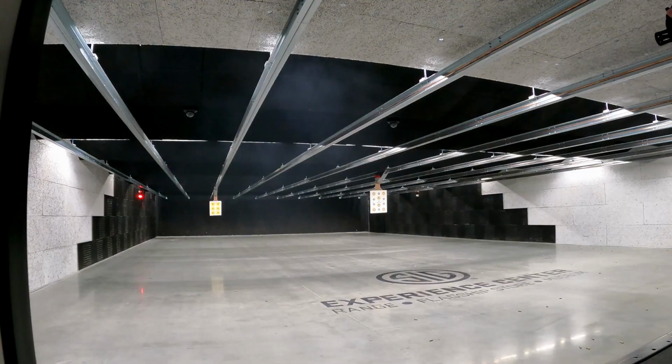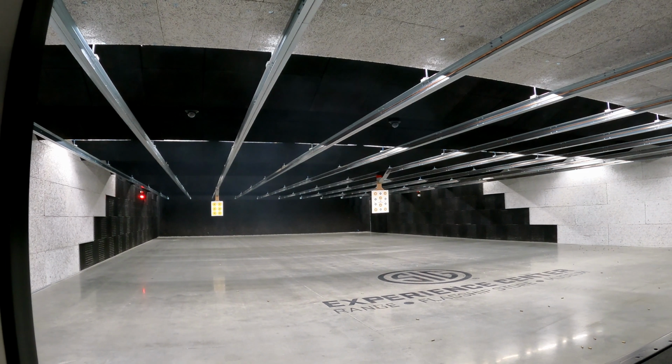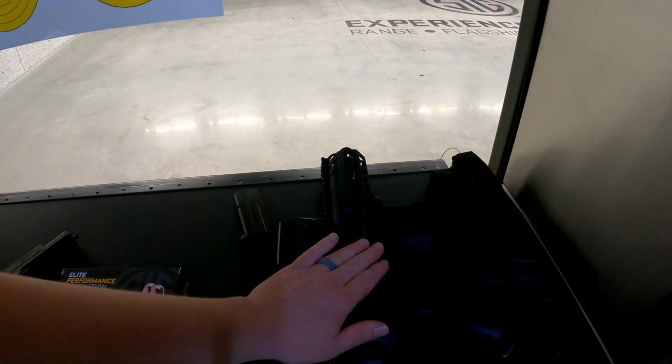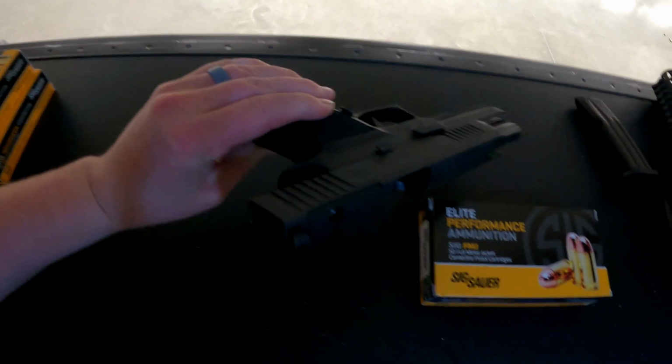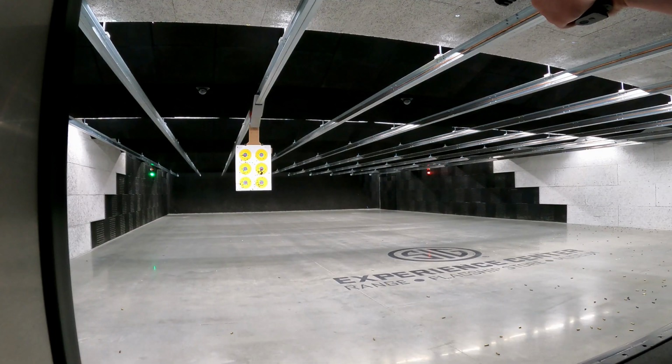That thing's amazing. That thing's awesome. All right, guys. So we just did a couple mags with the MPX. This is the brand new X10. This is a 10mm P320. I've never fired 10mm, so we're gonna load it up and we're gonna try it out. Hopefully I don't have to buy one, but I'm probably gonna have to buy one. Yeah, this is gonna be an expensive trip. I can already feel it.